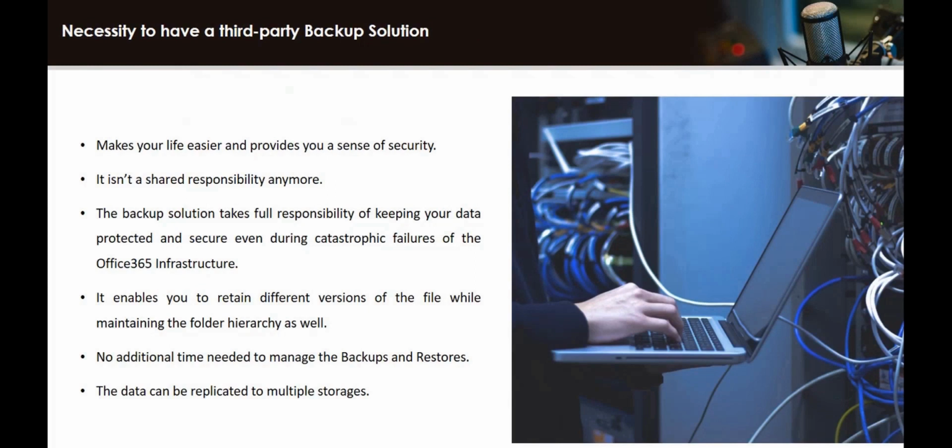We recommend that you regularly back up your content and data that you store on the services or store using third-party apps and services. And moreover, having a third-party tool take backup of the Office 365 data makes your life easier and provides you a sense of security. It isn't a shared responsibility anymore.